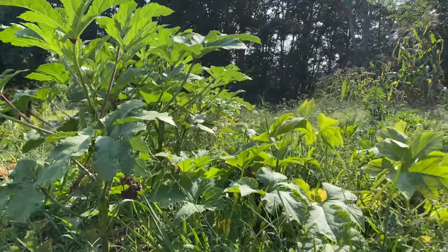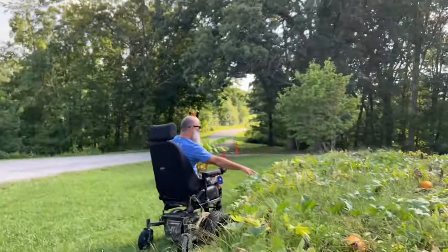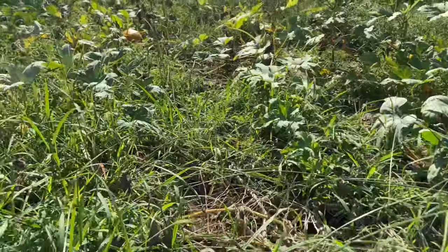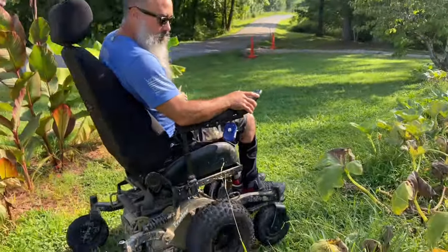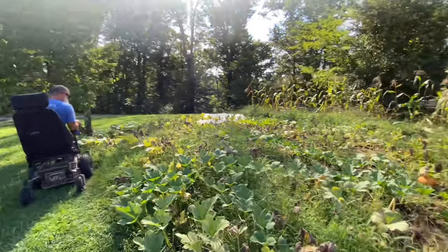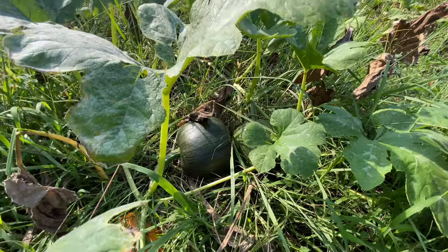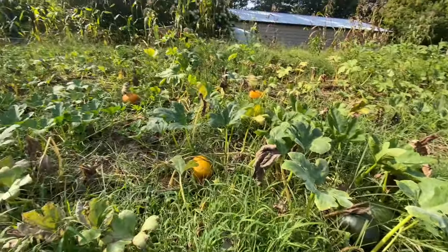Big old pumpkins too. Over here you can see the pumpkins. See the pumpkins right here. We got probably about 10, at least 10 pumpkins. Healthy. Some are still green, some are turned orange. More and more pumpkins. Tons of pumpkins. Is this watermelon or pumpkin? Pumpkin. So they are green at first. Yeah. Oh, I never knew that. That's cool. Yep.